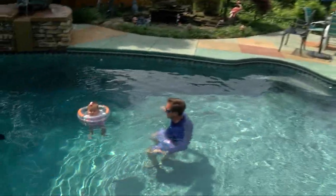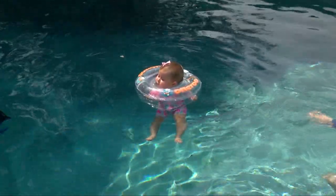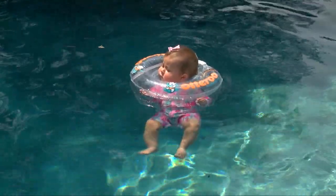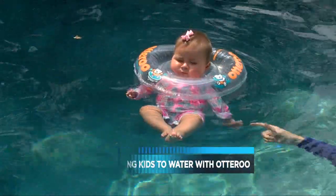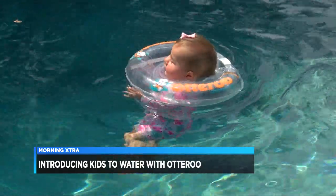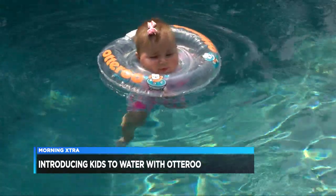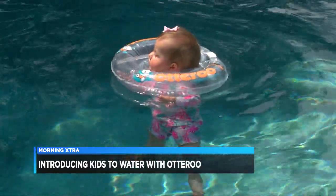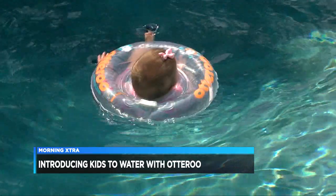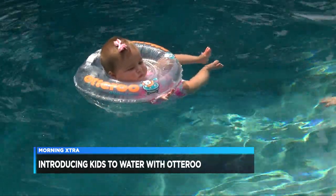Now, let's take a look here, because we got little Delaney in here, and she is doing very, very well here. It's not a safety device, but when it comes to getting kids familiar with water, this is key because, if you don't get in early, you can have that fear of water right through your entire life. That's right, and for most babies, this is a fun toy. It gets them comfortable in the water. They can enjoy water play, and also for children with disabilities, this is a life-changing device that allows them to build strength in the water.